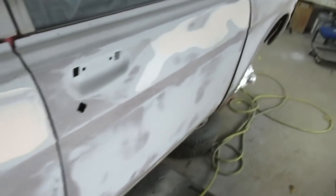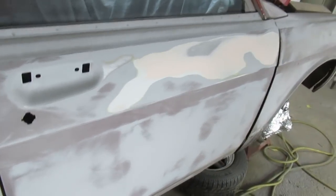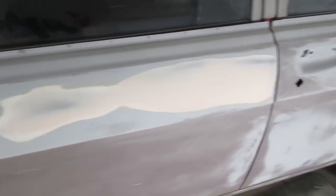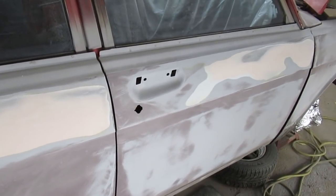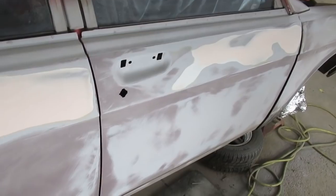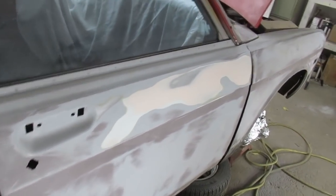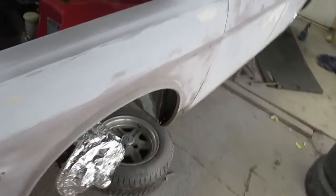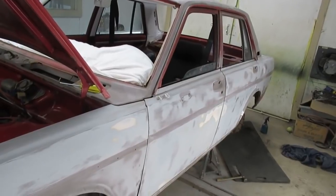Somebody had already started the car years ago. They got it as far as primer, and we quickly blocked the car a little bit just to see what was going on, and it was nowhere near ready to be primed. So we're going to quickly redo all the bodywork.